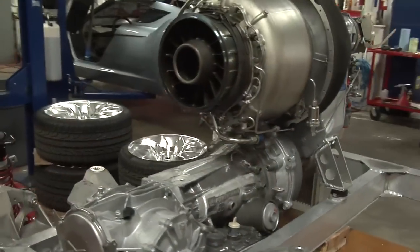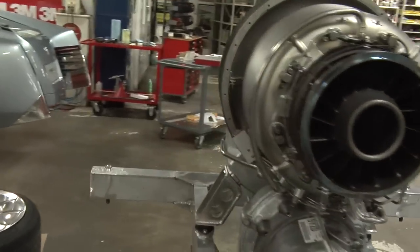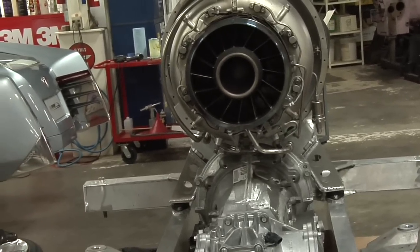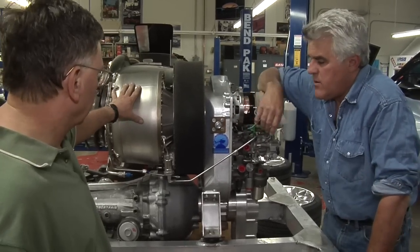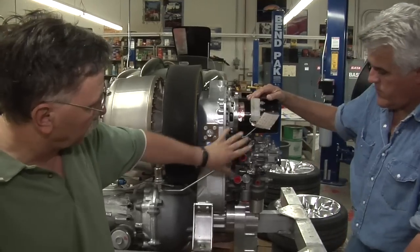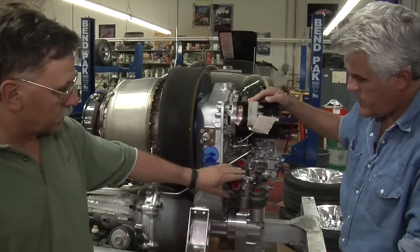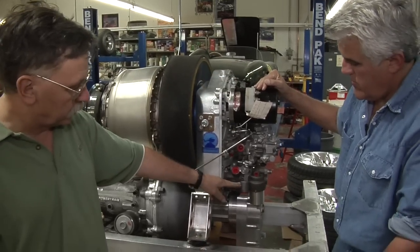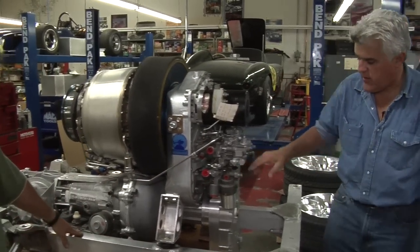Here's the powertrain right over here. See, this just mounts right up under the car for easy servicing. You just drop the whole motor down. This is our LT-101, isn't it? LT-101, Westinghouse. Yeah, this is the hot section. This is the air intake. This is the gearbox with all the accessories on it, and the fuel control regulator, starter generator, oil pump and filter. Here's the part we had to make here at the shop.